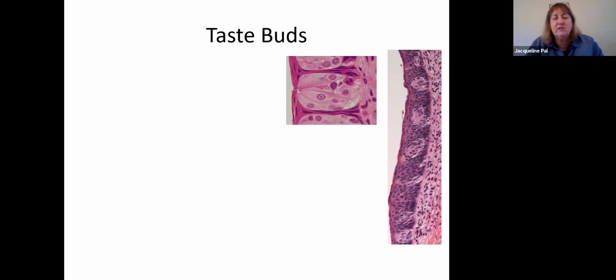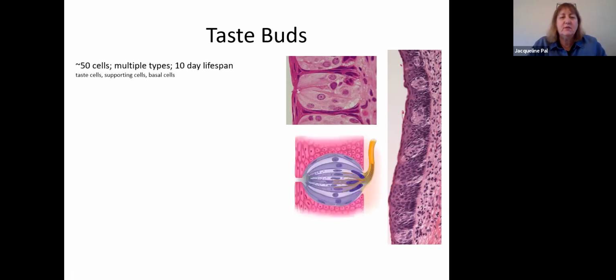Let's revert to a drawing so you clearly can see what's going on. So every taste bud contains around 50 cells, and there's three major types of cells in there. There's the group called the taste cells. These are the ones that are important. These are the ones that give you taste, thus their names. Yes, there are different ones. We don't need to know about that.